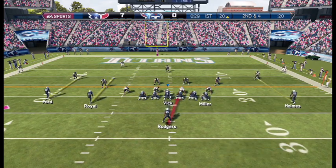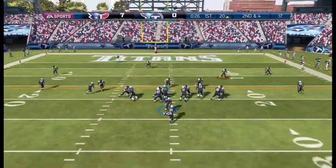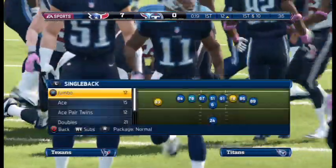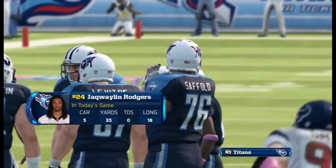From inside the red zone. Second down and four. Handoff to the back. The tackle was made, but the first down is picked up. When you have an offense like this that just keeps getting first downs, not only are they moving into scoring position, but they're giving their defense a lot of rest.